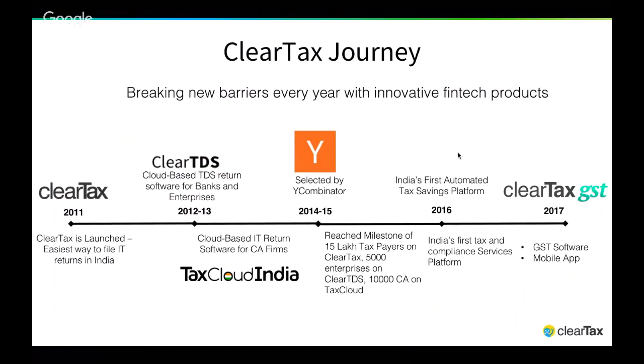We reached a milestone of 15 lakh taxpayers, 5,000 enterprises, and around 10,000 CAs who use our platform for filing returns. In 2016, we launched our first automated tax savings platform, wherein for people who have filed their returns with us, we automate tax savings in specific equity-linked savings schemes and mutual funds. We have also launched India's first tax and compliance services platform, wherein we offer a very rich catalog of 40 plus services, including GST registration, tax filing, TDS, accounting, business incorporation, and other services.